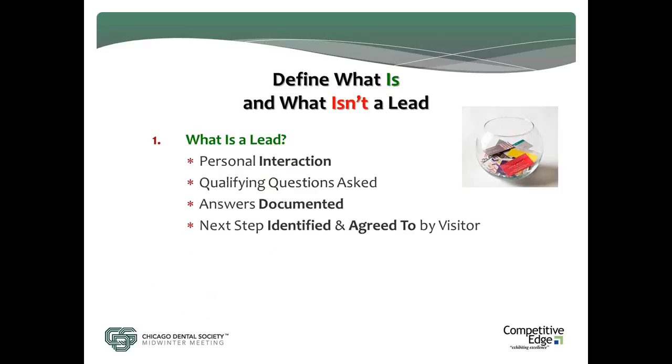When I define a lead, I give it 4 factors. Number 1, there's been personal interaction. Somebody stood face to face with this person. Number 2, the right questions were asked. Number 3, the answers were captured and documented. And number 4, the next step was clear and agreed to by the visitor.